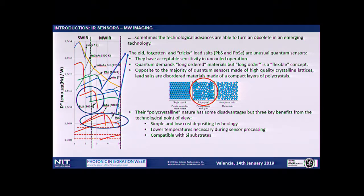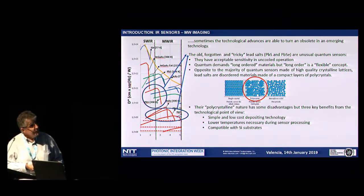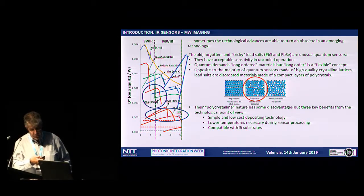They have a simple and low-cost deposition technology. They require very low temperatures during sensor processing. They are compatible with substrates. We don't have to worry anymore about thermal mismatch and so on. This is a polycrystalline material, and it adapts to all the thermal matching. And the solution to this was in the polycrystalline world here.